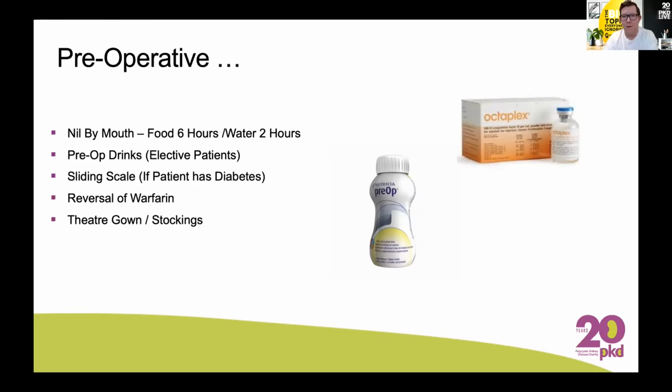For our elective patients, for those having a live donor transplant, as opposed to a deceased donor transplant, we have the pre-op drinks that you can see on the screen there. They can be taken along with water up to 2 hours before. They're a carbohydrate-based drink that is designed to aid recovery post-operatively.